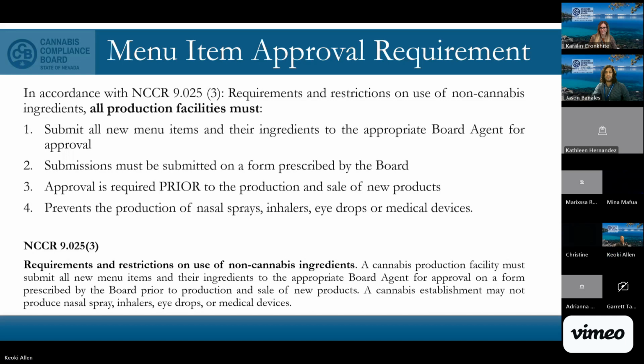Jason, do you want to add to that in any way? As you guys are familiar, the form prescribed by the board is Accela, so the menu item approval process will continue to be through Accela. As Keoki mentioned, it is prior to production or sale of new products. If you are doing R&D, that is a separate request. And it is kind of like a chicken and egg thing, so we'll work with you on which one needs to be submitted as you refine your recipes. And the medical device thing is because FDA regulates medical devices, so they would not permit those with cannabis. That is why it is specifically prohibited.